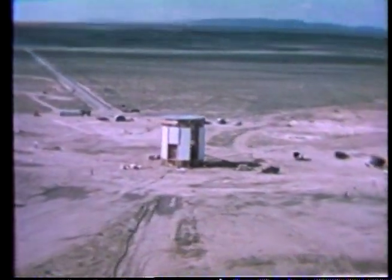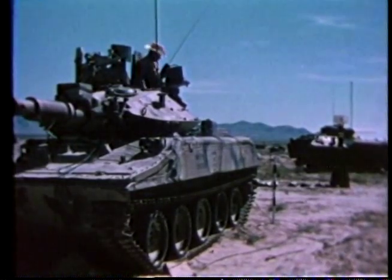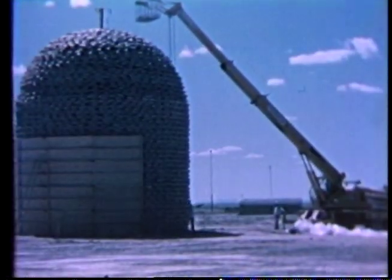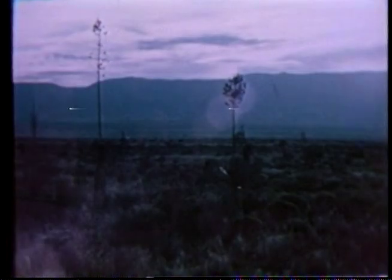Other Army agencies conduct a myriad of tests on equipment. 600 tons of ammonium nitrate and fuel oil explosives were stacked in the missile range desert and detonated to simulate a nuclear blast. Part of the test, known as Operation Dice Throw, involved the study of blast effects on military equipment.